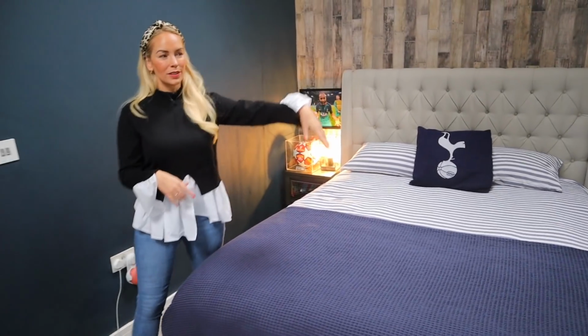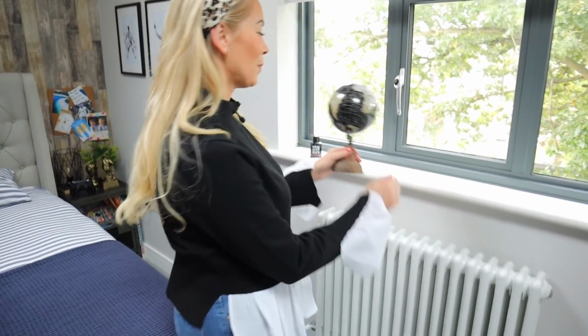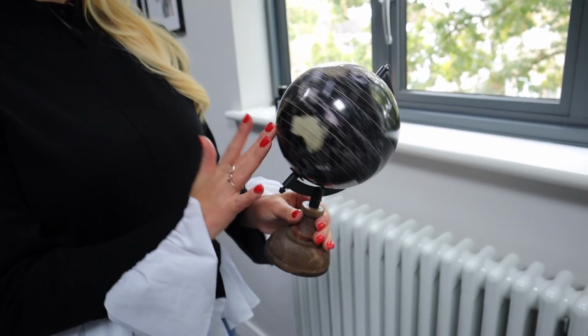We've got more Tottenham prints over there, and we got this little globe for him because he used to have a big sticker on the wall which was like the world. So we were sad to take that down, so we got him a little globe.